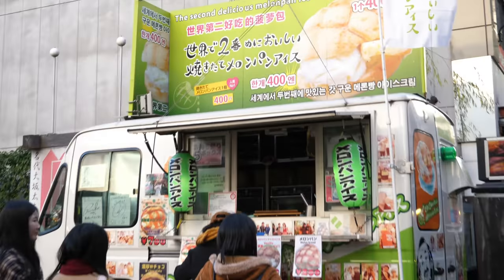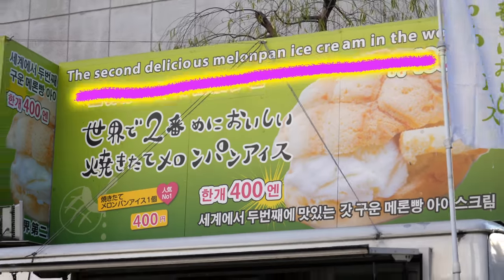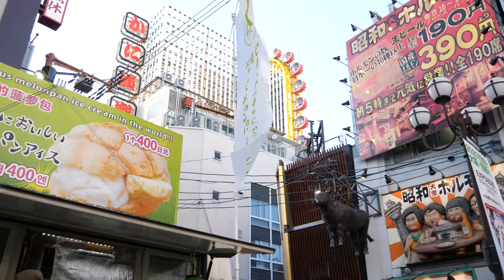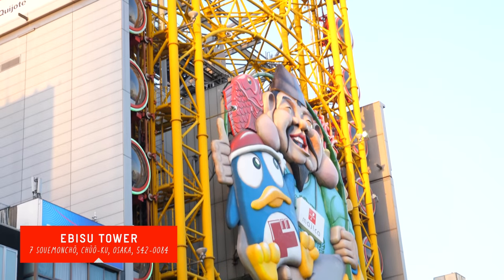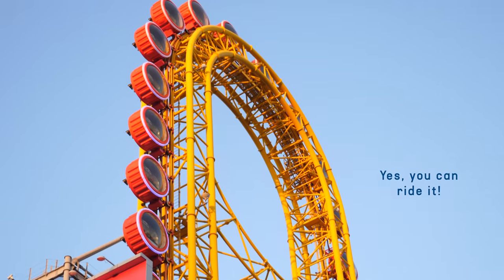The sign above the food truck reads, "The second delicious melon bread ice cream in the world." The second delicious. Where's the first delicious? While waiting in line, we notice a building similar to a Ferris wheel. Each pod looks like a bottle cap. Later, I learned the Dotonbori Ferris wheel is an actual ride, which was closed for 9 years, but recently reopened.